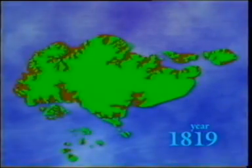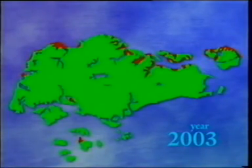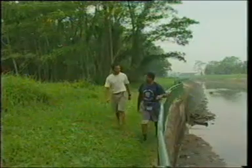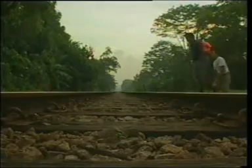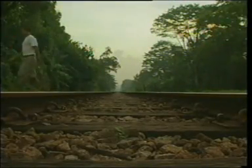In 1819, mangroves covered about 13% of Singapore. Now less than 1% remain. To find out more about this alarming statistic, I made a trip down to the Mandai mangroves with Siva. Siva's a mangrove expert with the National University of Singapore. He was also my tutor during my school days. If there was anyone who knew anything about mangroves, Siva would be the man.